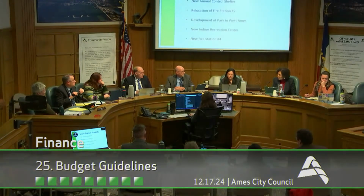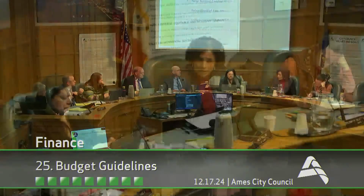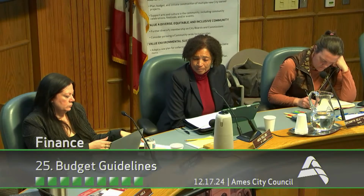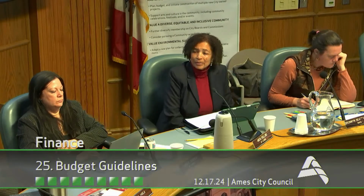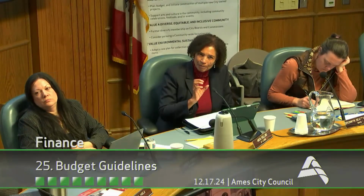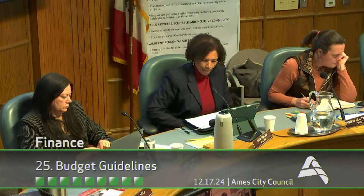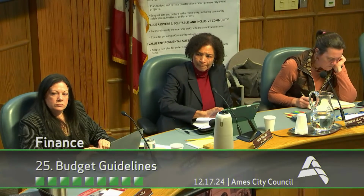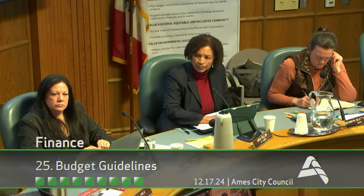Is there any idea of how other cities our size approach that number? I feel like it's just difficult. The number itself, or how they financed it? For how to finance it and what percentage. I think the police chief did some preliminary investigation for us and it varied, but a lot of it came substantially from donations. But not all. Some are combinations.